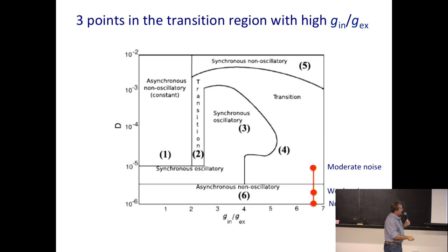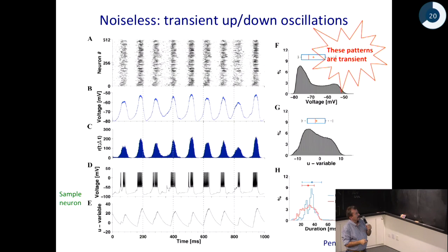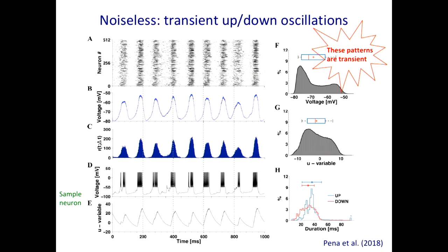Anyway, we studied in this regime, at this point here, 6.7, close to 7, which is an inhibition-dominated regime, just to have an idea of what the system can do. And we studied three different situations: noiseless case, weak noise, and moderate noise. For the noiseless case, of course, we have transient activity, because there's no external input. We only applied external input at the beginning, and then we let the system evolve by itself.